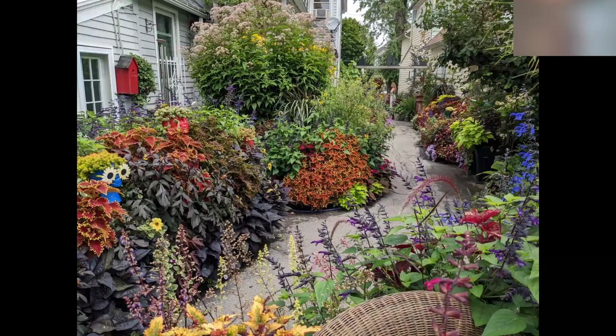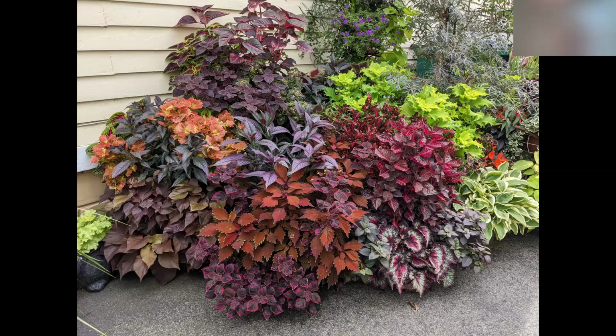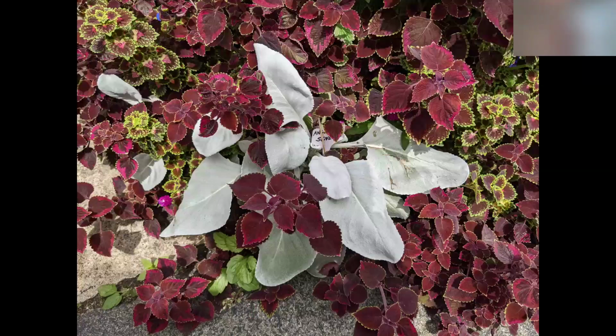And once again, all of those coleus. Some nice seating areas. And see how the coleus really gives solid red there. And that's also iresine, and hardy begonias. It's angel wings, a senecio.